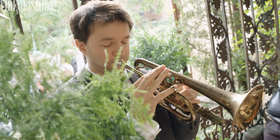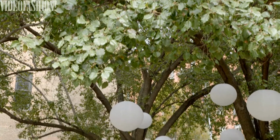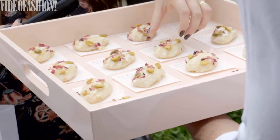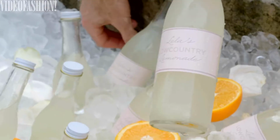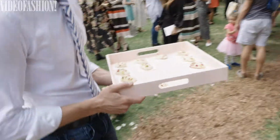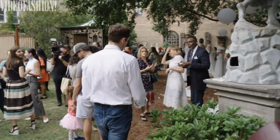And we picked this space that has two pear trees and showed it underneath that, and kind of threw this whole garden party, serving southern biscuits and low country lemonade and bouquet bars. And we really like to set the scene for where girls would be wearing these gowns. And I just always picture our girls getting married underneath trees.